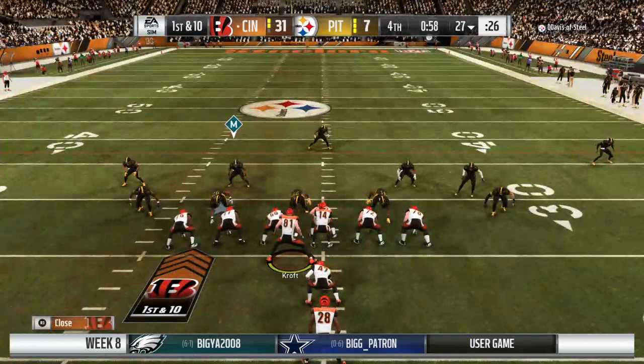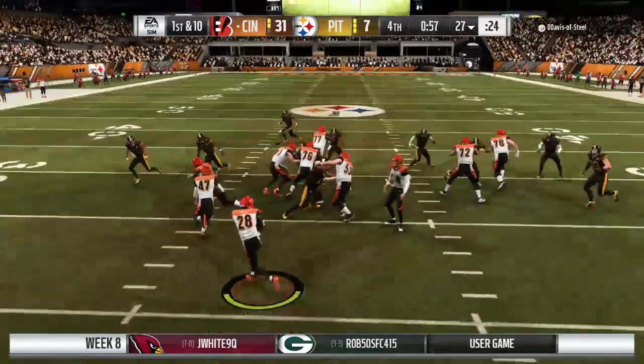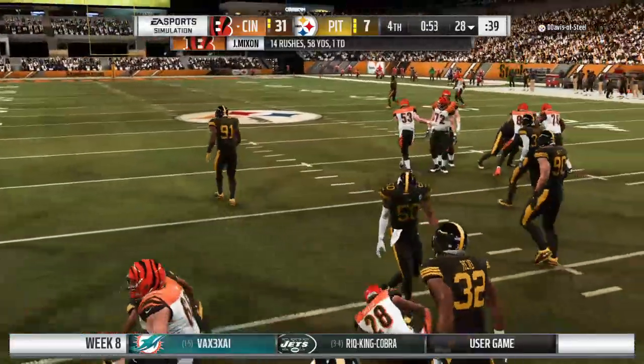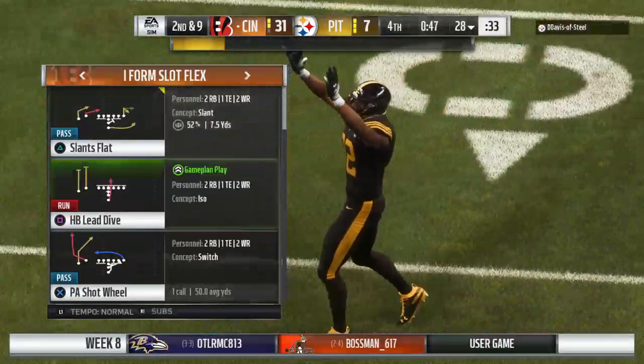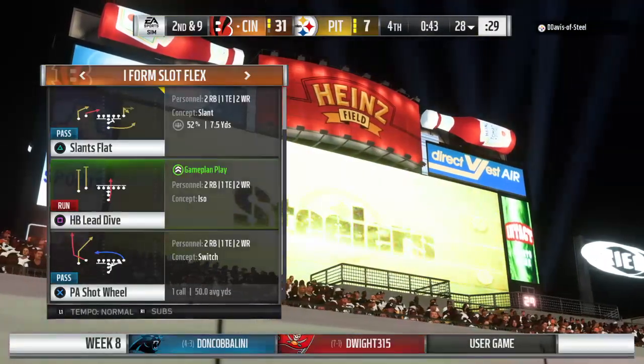The drive will commence with a run by Mixon. And not a whole lot doing there as he'll get it up to about the 28-yard line. Credit him with a 1-yard gain there to make it 2nd and 9. That's it. That's what you want. Straight ahead positive gain. Just keep that clock ticking.